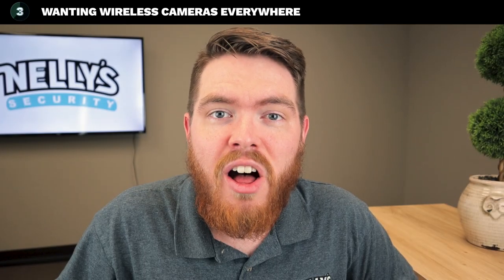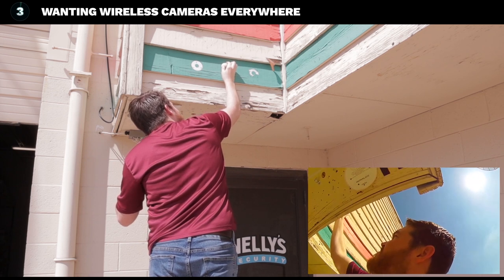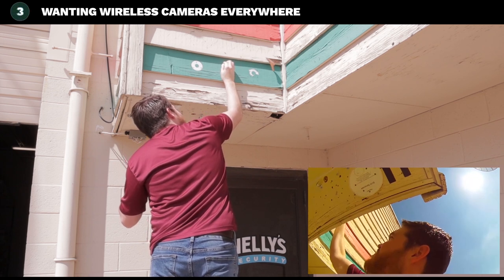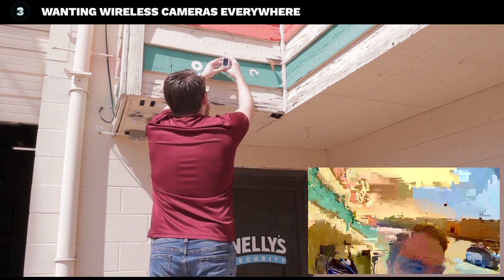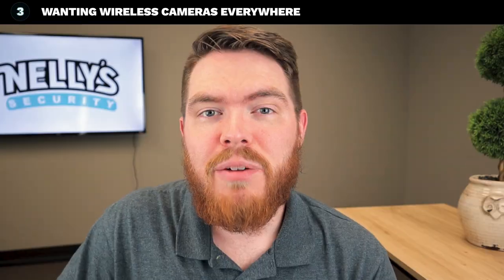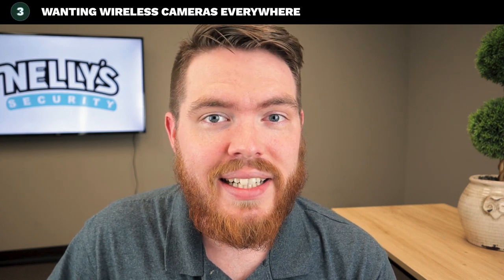But they're really not all that bad. Wireless cameras can help you extend the range of your surveillance beyond what your cables are able to reach. They're also convenient, as you can carry them around and easily change their location if you need to. But these cameras work best as supplements to your hardwired security system, not as replacements.